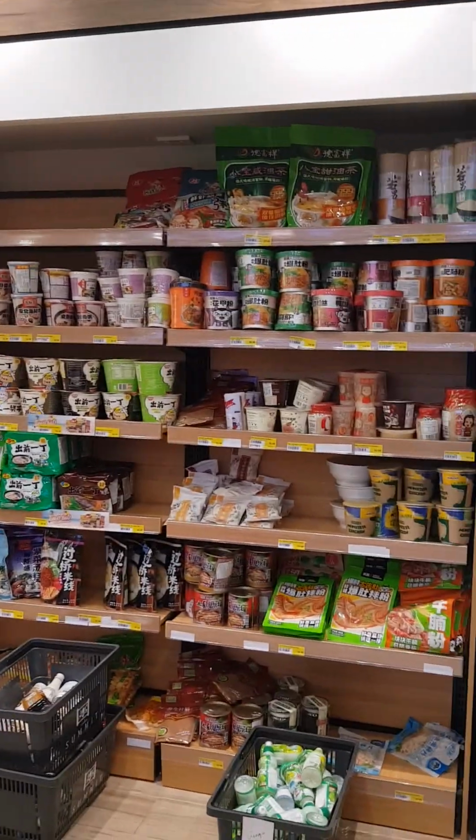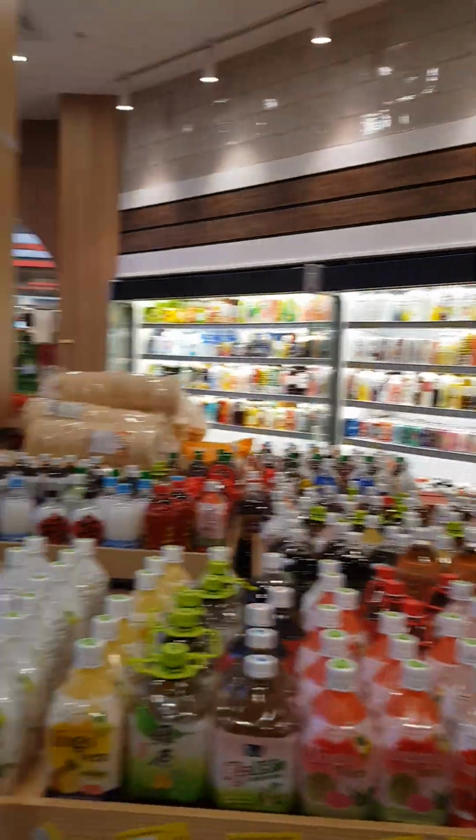More noodles here. Wow, more drinks, more noodles, more candy, more snacks.